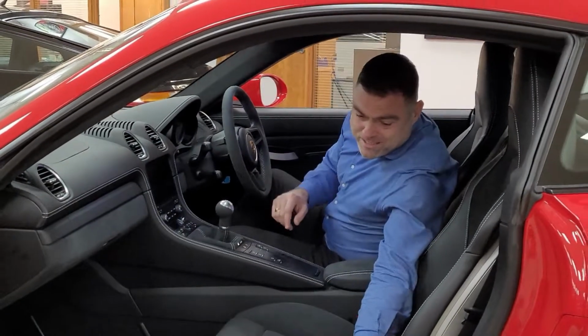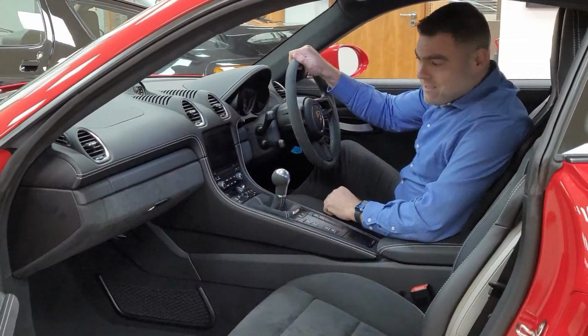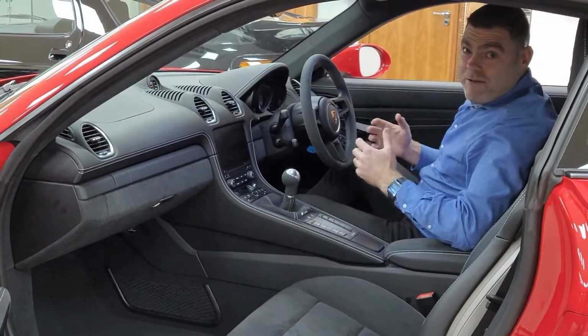You can also see contrast stitching here, Alcantara steering wheel. It really is a very, very plush cabin.